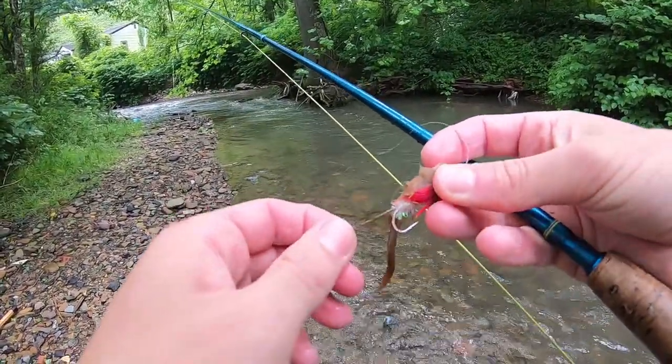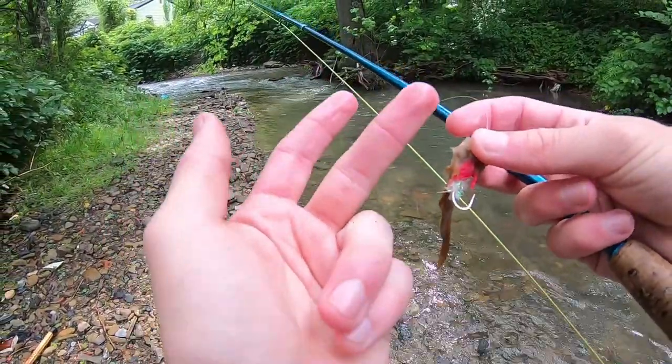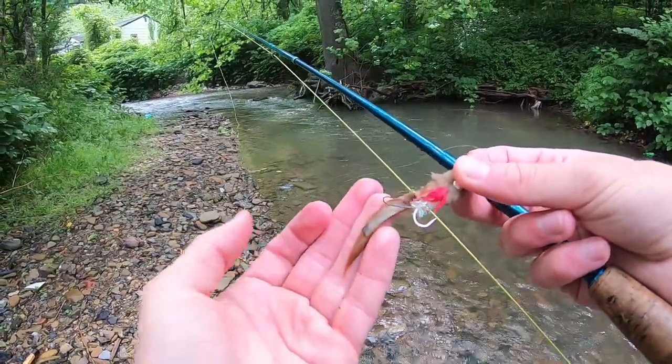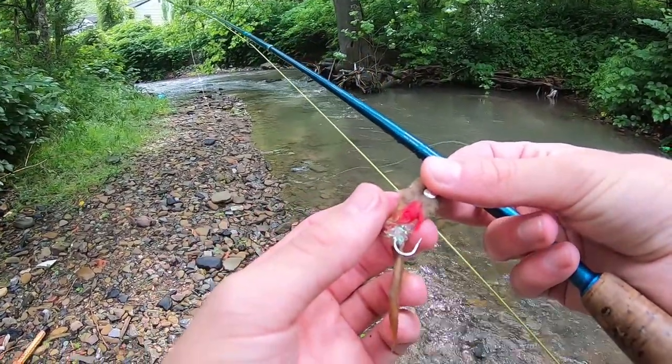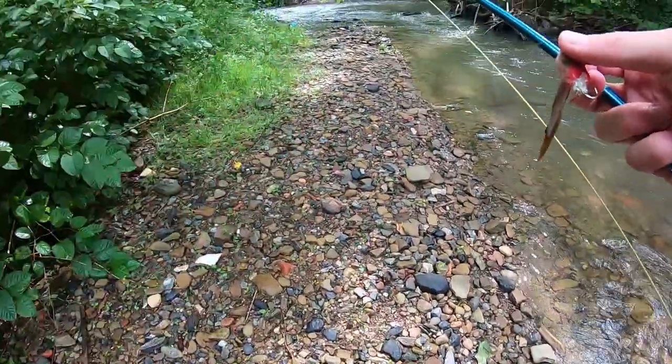Just the amount of force behind a 5, 6, 7, however many pound brown that was, it's just unbelievable. So first of all, bump monkey for the win. Second of all, it's broken. So that's kind of a sad moment in time. Just having a moment of silence for the bump monkey. Okay, I'm glad we did that. Now cut this off and taunt another one.